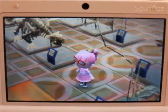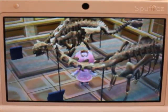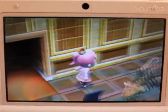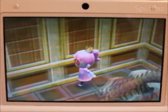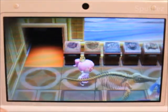It's kind of hard to see my fossils. I apologize that the camera angles are pretty bad, but I have all of the fossils in Animal Crossing, so it's pretty cool. I think most people get all of them after you play for a certain amount of time.